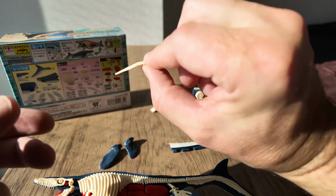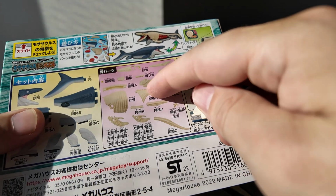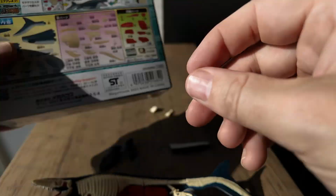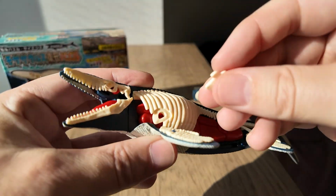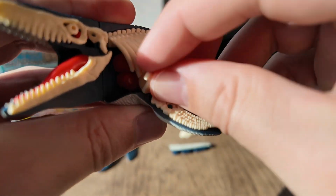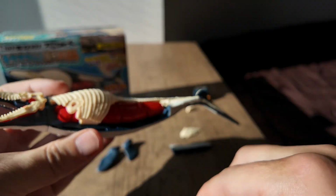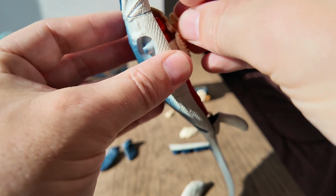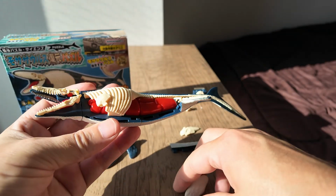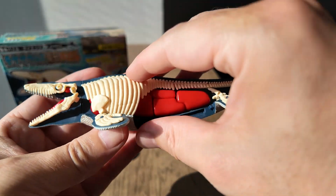Right, we have this. This is the sternum, the chest bone. This one I can see on the photo goes here. That one goes there. Gosh, that's hard. Let's take the flipper off a second. Put this on properly. There. And now we can put the flipper back. Okay.